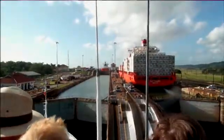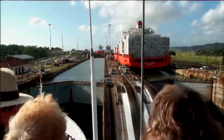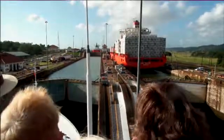Oceana is now fully in the first of the set of 3 locks here at the Gatun locks, and very shortly we're going to be making our first leg of our ascent upwards.